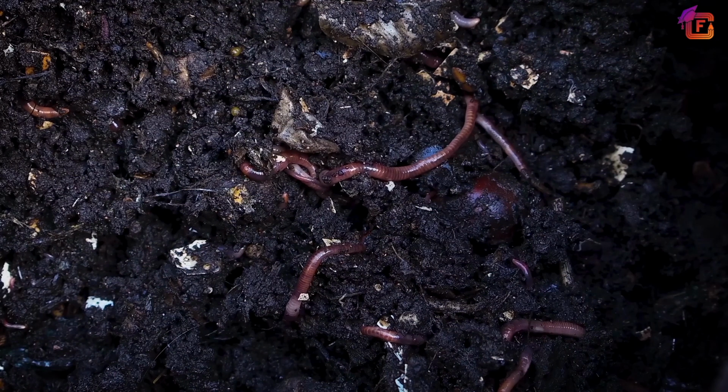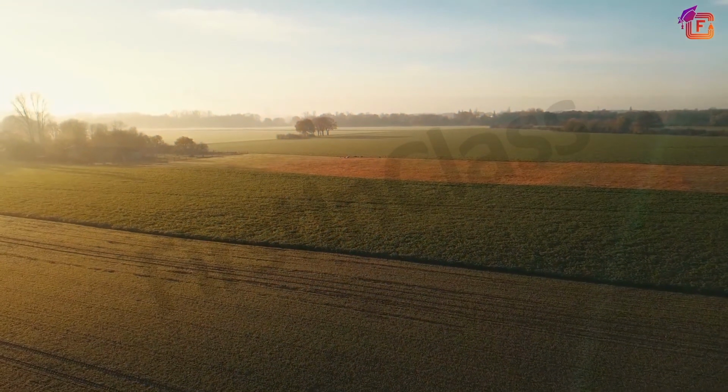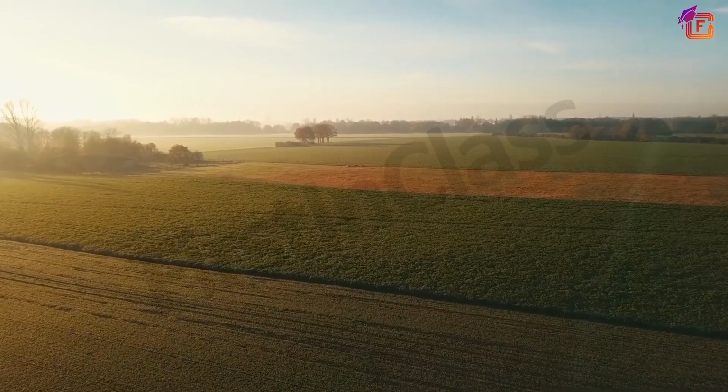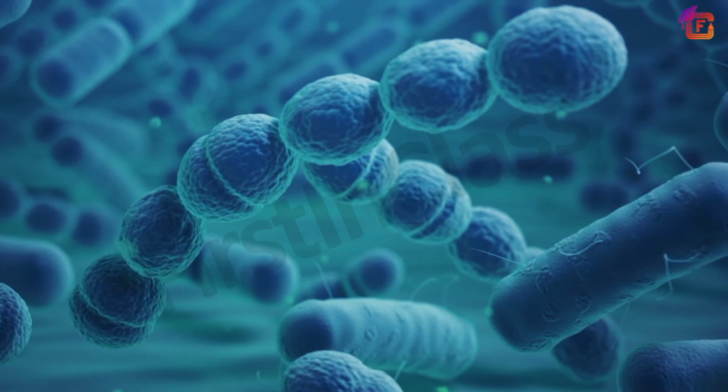Okay, if we say from which area we can get the best soil, it is from farms. Farm soil is rich in nutrients and lots of microorganisms. It is appropriate for agricultural purposes.